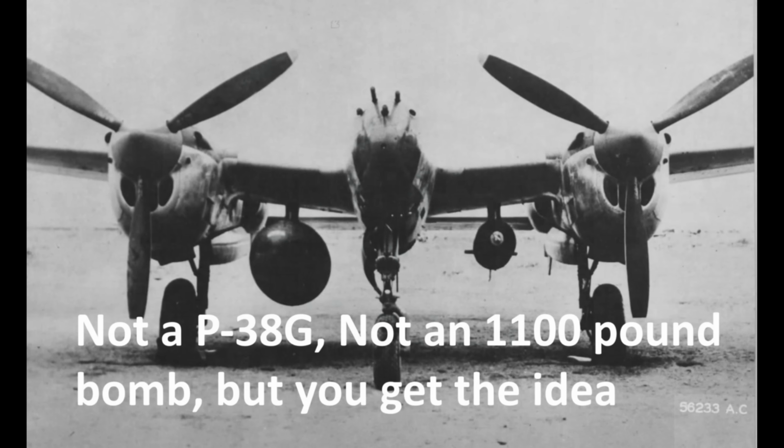What it can do is fly with an asymmetrical load, a single drop tank on one side and an 1,100-pound bomb on the other. At max continuous power with this setup, it can run at 290 miles per hour on the way to the target with a range of about 251 miles. If slowed down to 170 miles an hour, it can range out to about 500 miles.